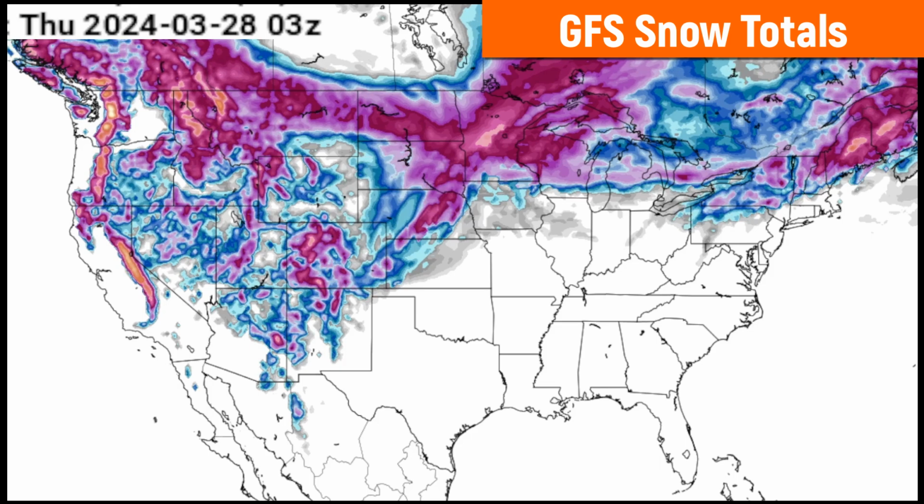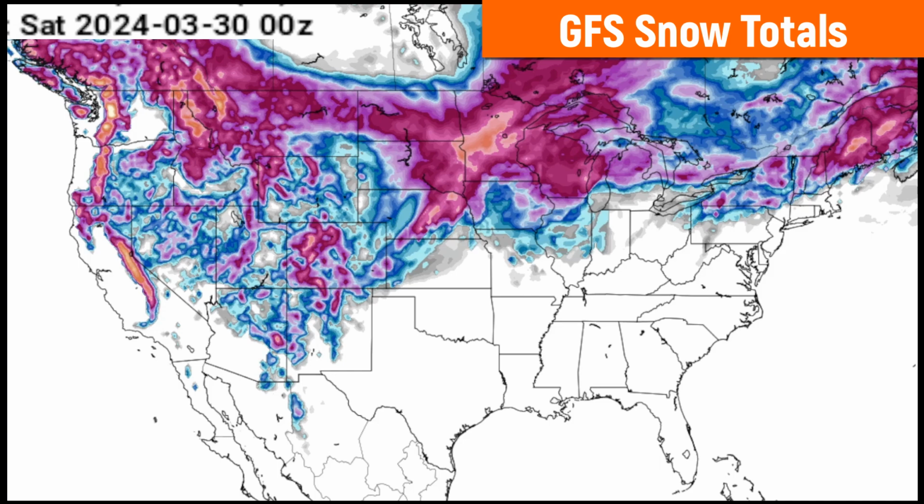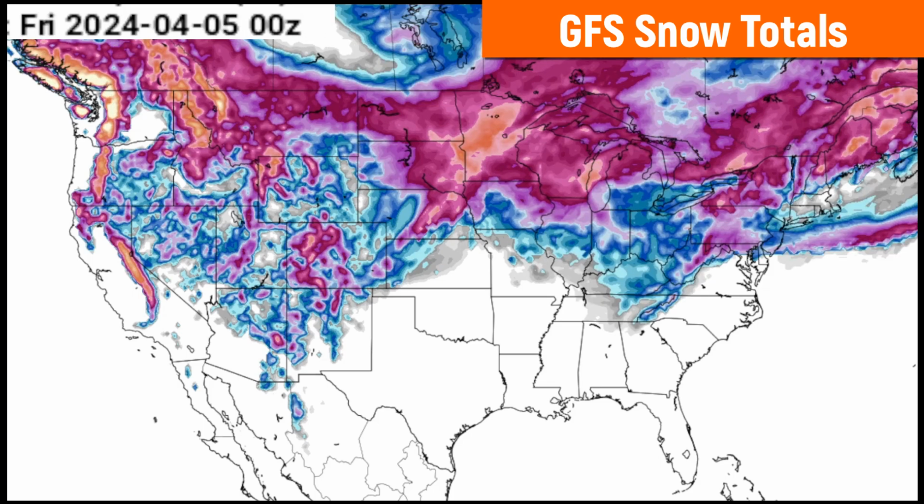So I won't take this all the way out to the 10-day comparison here, but it's bringing another system there. Look at those snow totals really going up bonkers right through there. We're talking upwards of 2 feet potential across portions of Minnesota and parts of South Dakota. And beyond the 10-day, it's bringing even more snow on top of that in that same area. So this is taking it straight out into the first week of April.